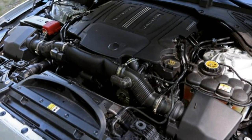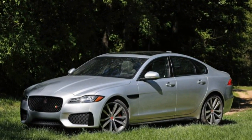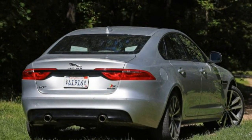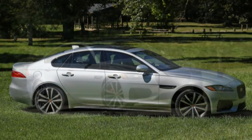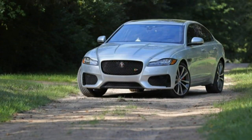Jaguar also fitted our example with $11,180 in options, bringing our as-tested total to a hefty $77,875. Marginally quicker, much in the way that a base F-Type coupe delivers 98% of the F-Type S, the XF S is separated from its lesser sibling by the thinnest of margins, and sometimes it's not an improvement.